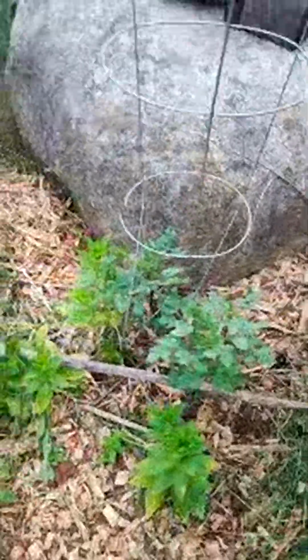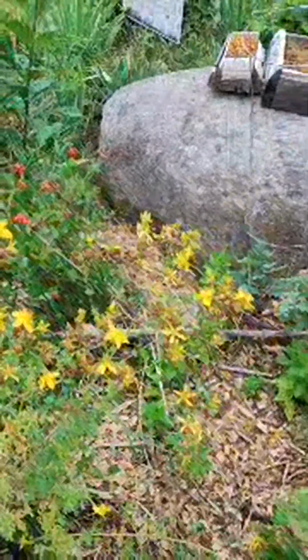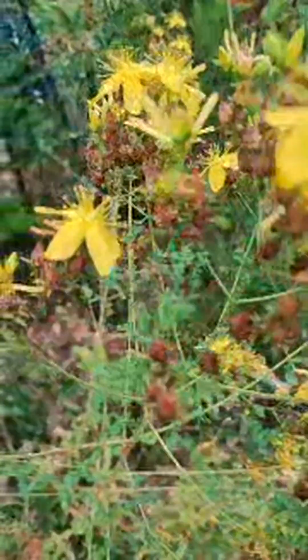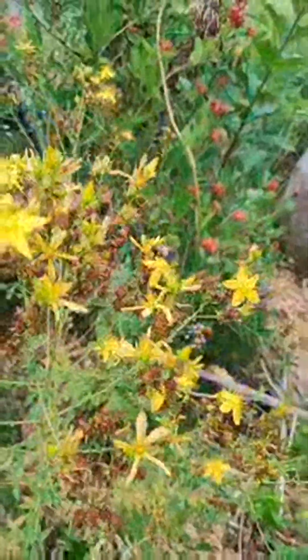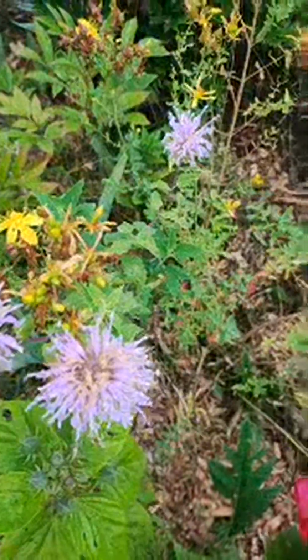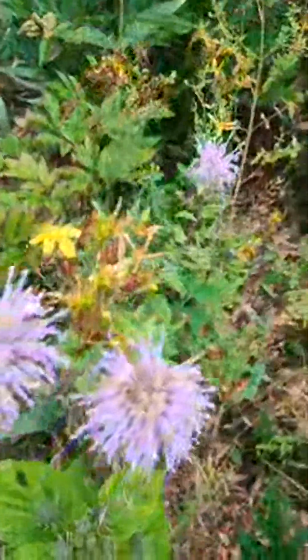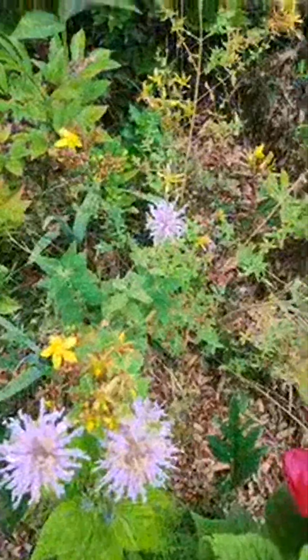What else can I show you? Dahlias. This is St. John's wort, I think. Please correct me on any I may have missed or any corrections. You see the bees love this, and this is an easy maintenance one. Spreads crazy too. This is the monarda. You saw in my other video that one has powdery mildew. This plant doesn't have it. The bee balm video I did had that.